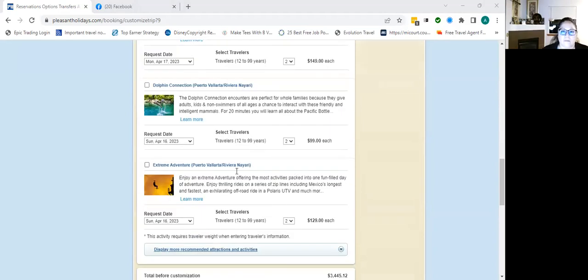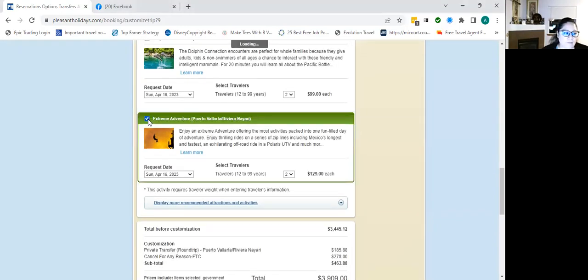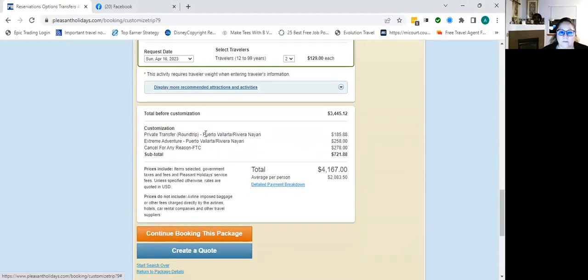There are so many activities that your clients can take advantage of and you can take back to them. You can give them these options in the beginning, before you complete the booking, or you could check these off, compare them, and add them into the quote. I'm going to check one to show you what that looks like. And then here is your total before any customization. There was our original total. We added in the private trip, that extreme adventure and the travel insurance. We added in about $700.